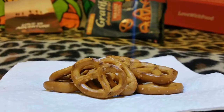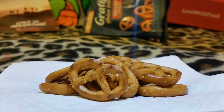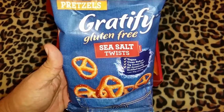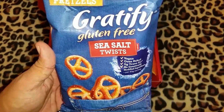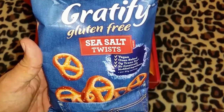Gluten-Free Pretzels by Gratify. The pretzels were extra crispy, so there was a big crisp in these, more than the average pretzel. A nice good amount of salt. I'd like a little bit more, but it was good. So the salt shines through. Oh, by the way, they have really, really cool packaging. So when you see the package of this, wow, it looks really cool, like somebody's jeans, but it also, just the pretzels themselves are very shiny, and the rest is not.